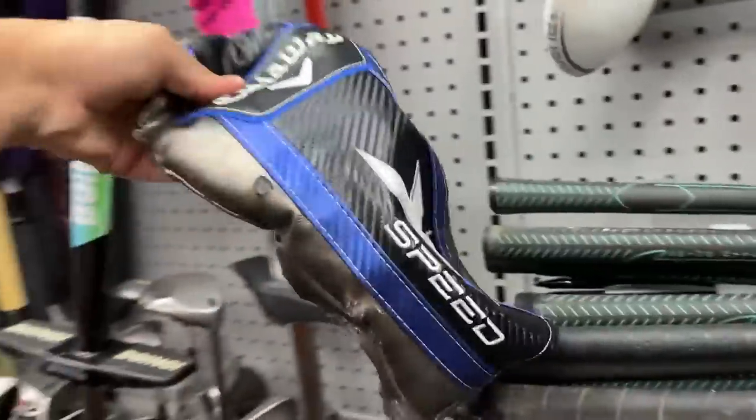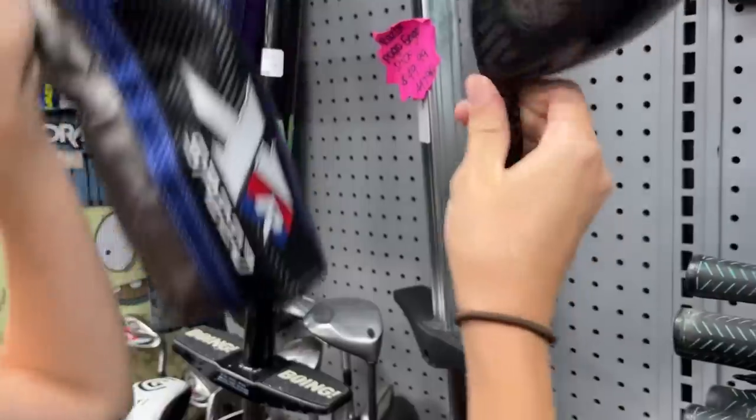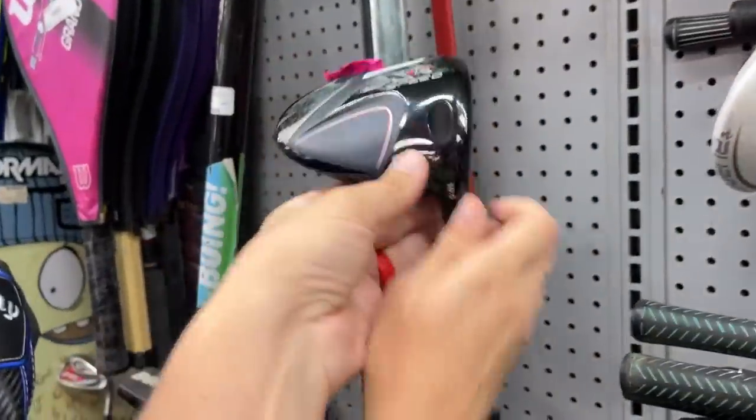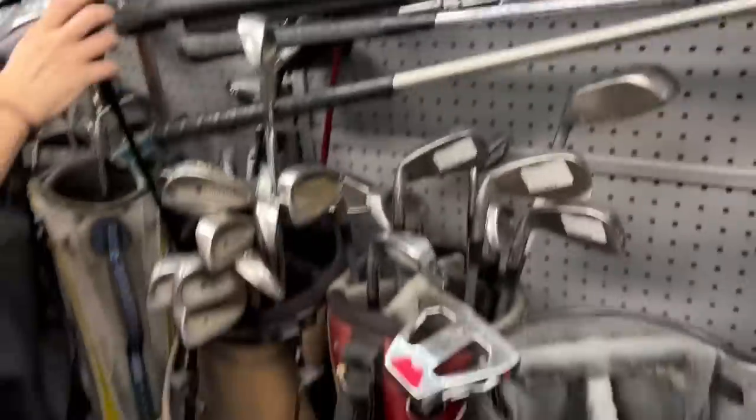Take you like 10 years to get all that plastic off. See, I think this was in here last time. The Callaway XR Speed, there's a dent on it. We almost got them down to like $100, but there was a dent somewhere on it. Still in here. I'm sure the dent is still there too. What else do we got?